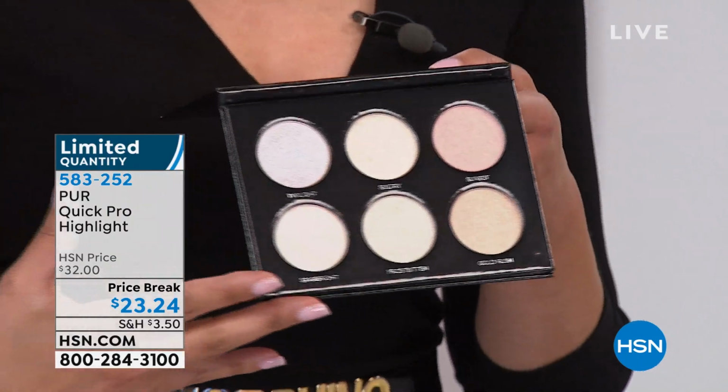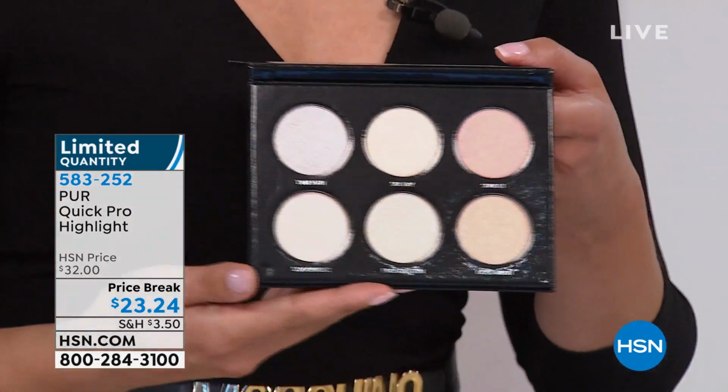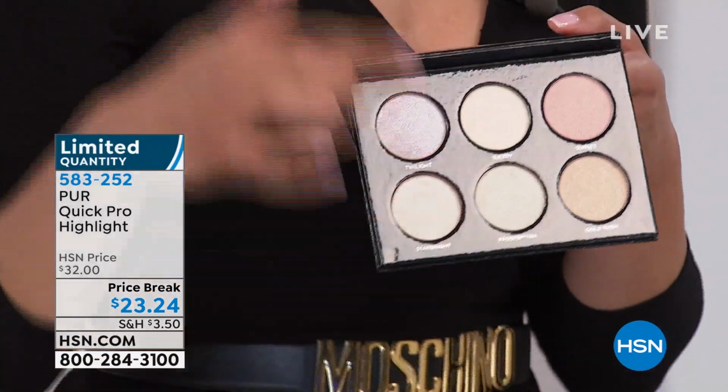It doesn't matter what tones you're wearing in your clothes or what you want to put onto your skin, you can actually use all of these 6 tones. So if you want to use a gold, if you want to use a pink, an opal undertone, you've got that.